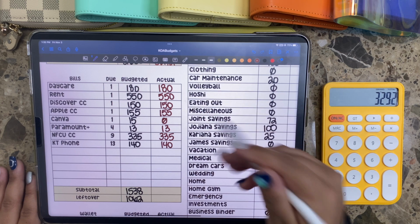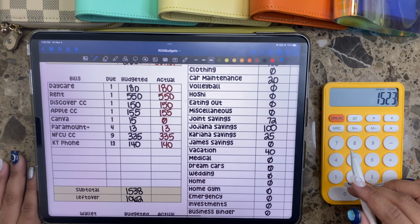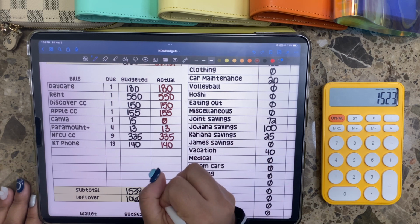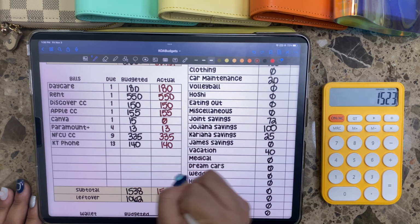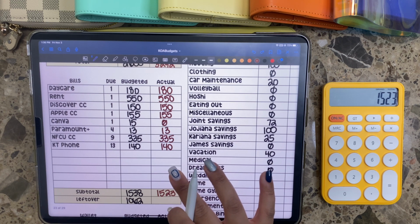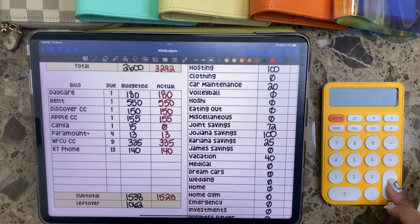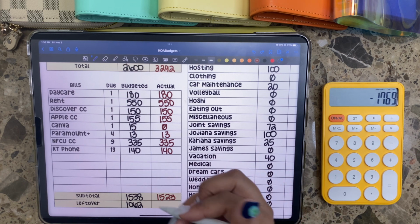So now we're going to add all that up. And I get $15.23. And then to get the leftover, I subtract the $15.23 from the total up top. And I get $17.69.